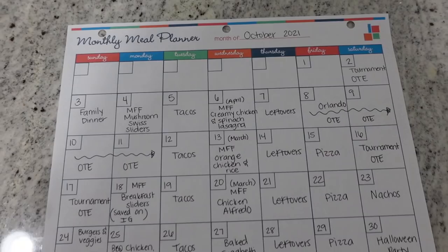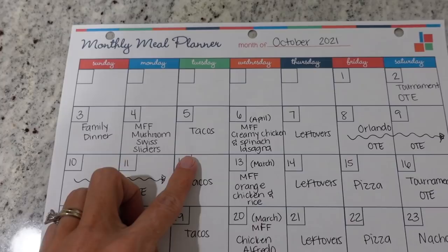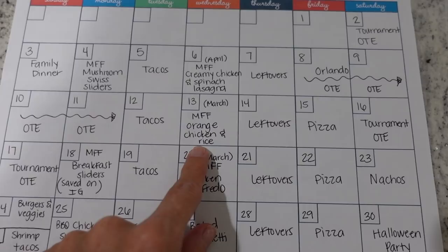All right, so let's go through the meal plan really quickly. We have out to eat, family dinner. We're going to be eating dinner with Chance's parents this night and his sister. Then we have mushroom Swiss sliders, Taco Tuesday, creamy chicken and spinach lasagna, leftovers, and then we're going out of town. So we'll be eating out this entire time that we're out of town. Taco Tuesday, orange chicken and rice, leftovers, pizza.